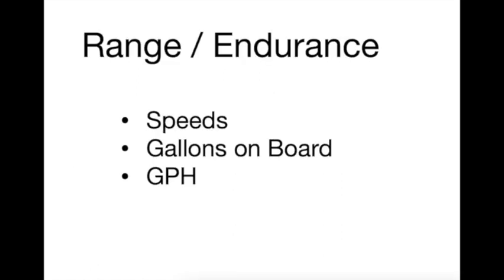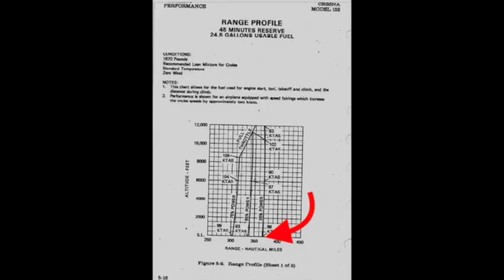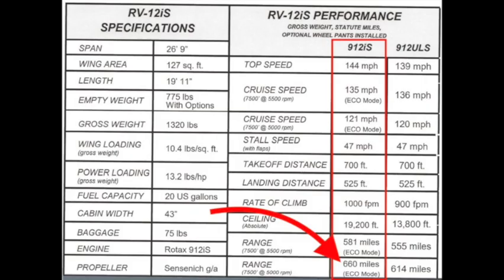Range is a factor of speed times endurance. Endurance is determined by fuel on board and rate of consumption. The 152 carries 24.5 usable gallons, while the RV carries 20. At the lowest power setting, the Cessna quotes a range of 370 nautical miles with a 45-minute reserve. The RV quotes 660 statute miles, which is 573 nautical, but without a reserve.